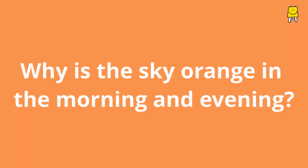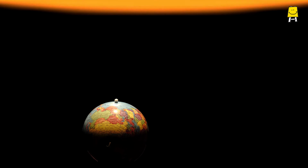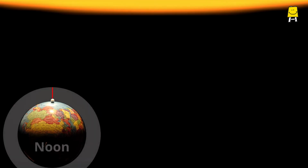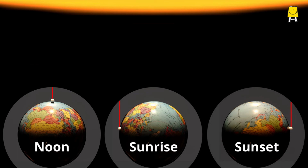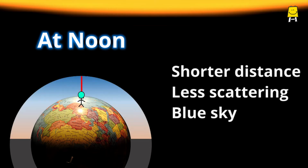But why is the sky red-orange in the morning and evening? For most daylight hours, the light from the sun travels a shorter distance in the atmosphere than at sunrise and sunset. The blue light gets scattered more than other colors in the atmosphere, and thus the sky appears blue.